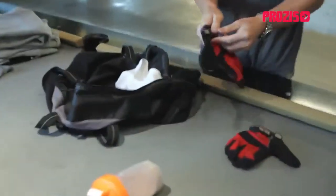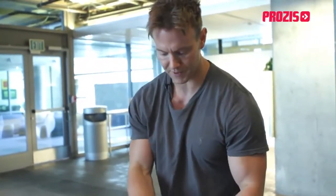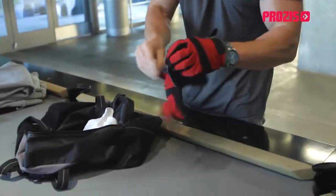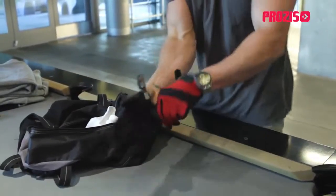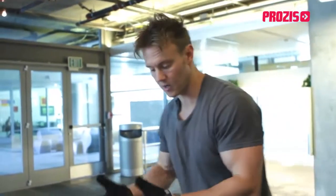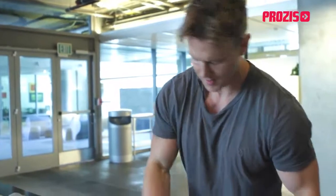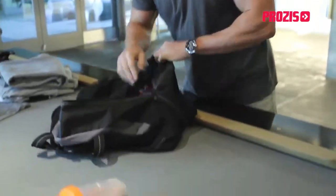Gloves. Now for years I've used lifting gloves, but recently I found these at a hardware store and found them to be much better. Reason for that is they're more padded, especially around here. So when people who work in labor are often lifting all the time, they need gloves like this to stop their hands from getting worn down. Same thing for me with weights. So we'll keep gloves in there at all times.